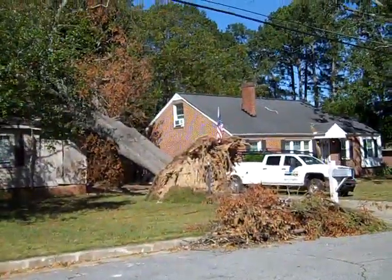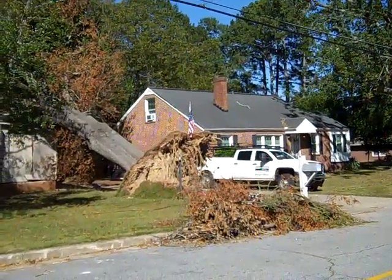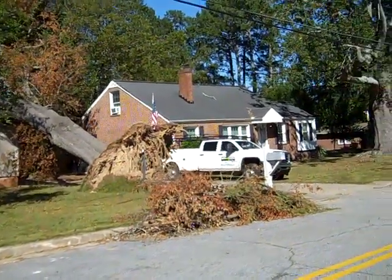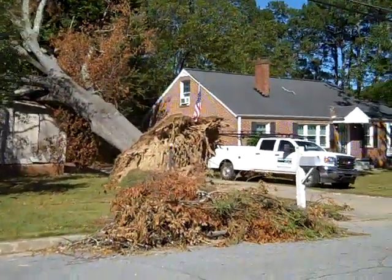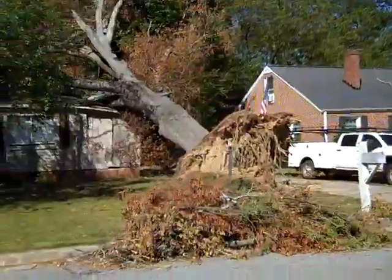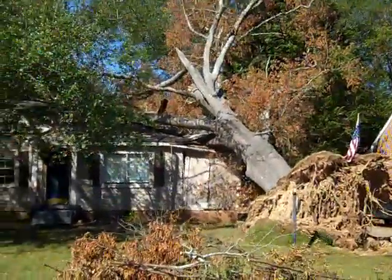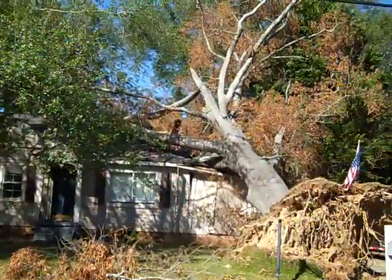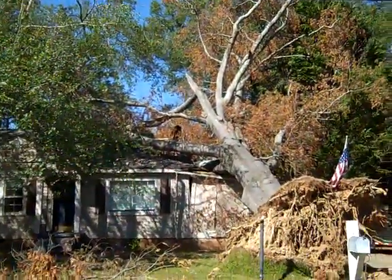Okay, this is up here off of North Avenue. This is on Fredericks, yeah. Look at there. Now this landed on the house. Looks like it's on the edge there. It did some damage. It landed on top of the house. Oh, I was wrong there. One of them goes up there on top of the house.